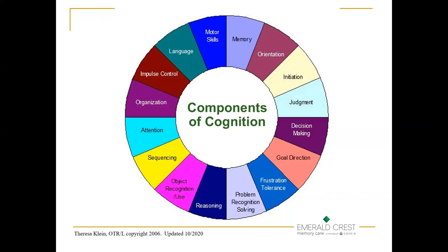And that's what this image summarizes here: our brain does a lot of different things. There's a lot of components to our cognition, or our thinking skills. It's not just memory loss, like you see at the top of this circle. Our minds help us maintain our orientation. Where are we? What time of year is it? What's the date? Who's our president? That kind of thing. It helps us to initiate and sequence tasks throughout our day. It helps us make wise decisions. It helps us to manage our emotions, our impulses, our frustration.